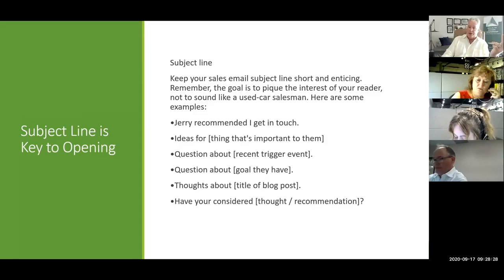You can ask a question. Are you looking for a new vendor? Are you having struggles with deliveries, whatever the pain point might be? Question about a goal. Do they want more sales? Do they want more profit? What do we provide? If you've seen where they've had a post or a blog that they've written, if you're lucky enough to come across one of those prospects that's prolific in putting content out, you know, I want to respond about your blog. I want to respond to your video. I want to give you a compliment on this. And so it's just things like that that get emails opened.